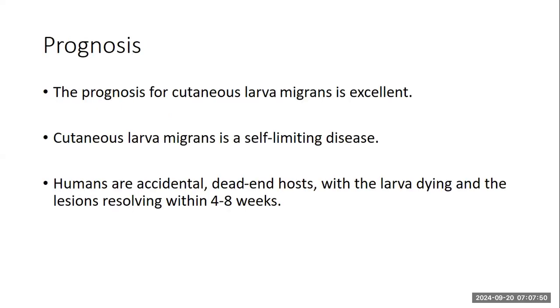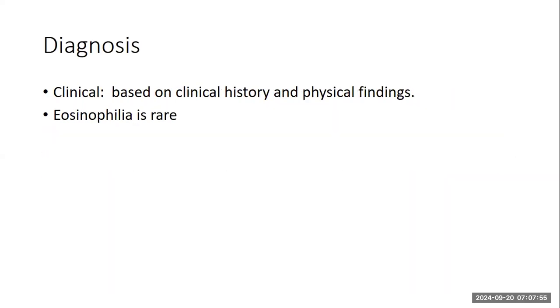Sorry, please, did you talk about diagnosis? Yes, I talked about diagnosis. It's actually a clinical diagnosis, mainly clinical. When we take relevant history, we have relevant findings on the physical examination. It's a clinical diagnosis.